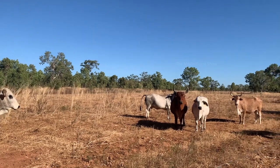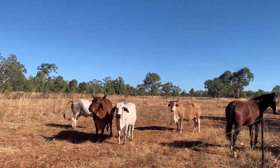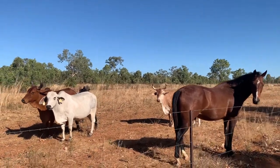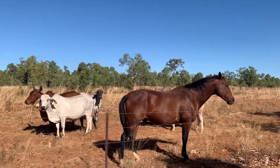You can also see a few more bulls and cows. Also, there is a horse here. I reckon these are Australian cattle belonging to someone here and they are feeding and taking some rest here.